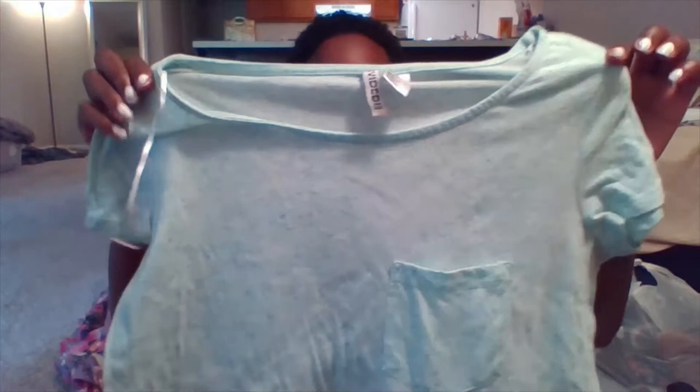And then this is a Divided, H&M brand, extra small. Light baby blue top. Something cute just to wear, just to have in your closet. And then these are white shirts.